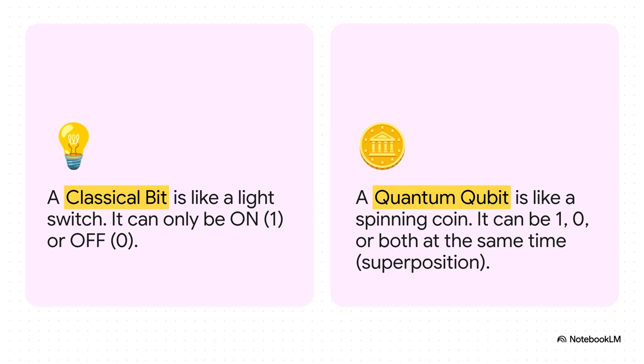And the best way to think about a qubit is like a spinning coin. Because of this wild quantum principle called superposition, it's not just heads or tails. It can be heads, it can be tails, or it can be both at the very same time. And that one little difference, well, that's what unlocks an absolutely mind-boggling amount of computational power.